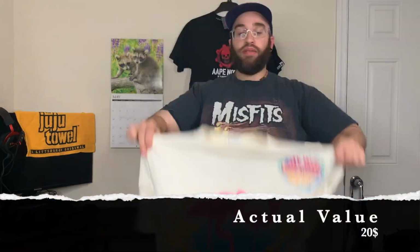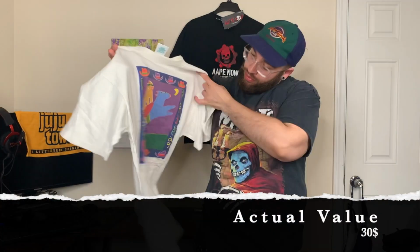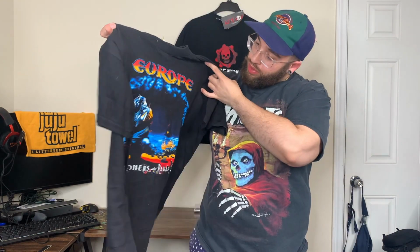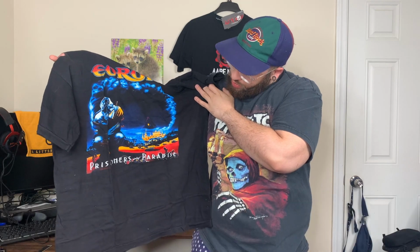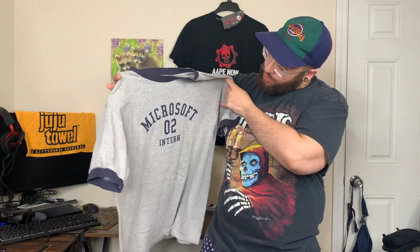Designer. I don't know what these are, to be honest. Long sleeve. Lineup. Or crazy tags that I don't know. 1992 tour. Europe. Prisoners Paradise. L. Carter. Oh, this is dope. LL Bean. Fishes get you hella. What? Moose Root. Oh, wow. Moose Root.